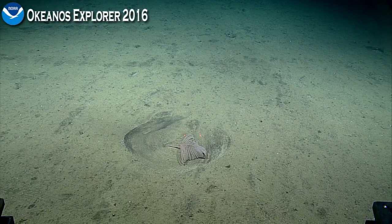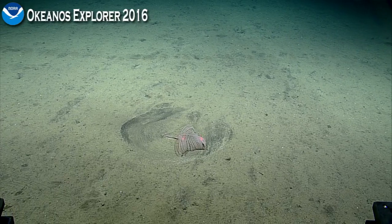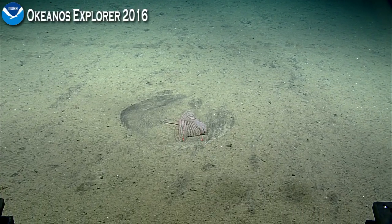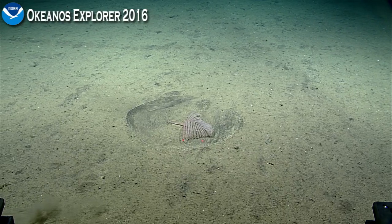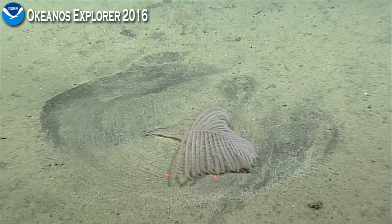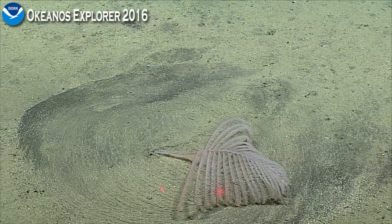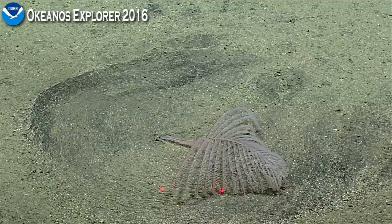This sort of colony is known to have a hook shape to the base of the main stem that it anchors into the sediments. I personally haven't seen before that it's created this kind of depression, but apparently it does happen. And I guess that is a function of it being in the sediment, and it's not firmly attached.